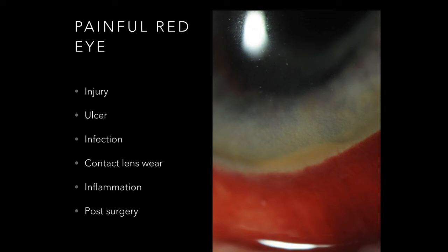So the first one is painful red eye. Now, a lot of patients present with red eyes or slightly uncomfortable eyes. In general, if an eye is really quite sore and painful and very sensitive to light, for example, then those sorts of things should just raise a little alarm bell and say there's perhaps something a little bit more serious to this and this patient needs to be seen.